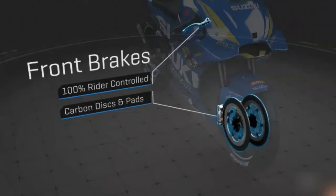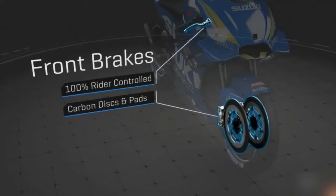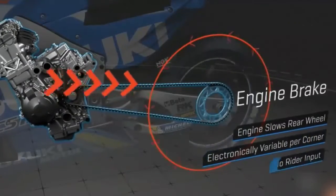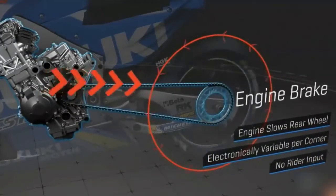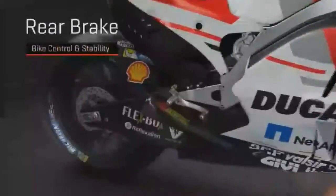The front brakes are 100% rider controlled and feature two carbon brake discs and brake pads, important when stopping from over 320 kilometers an hour. The engine brake is controlled by the wheel and the electronics, meaning it's variable per corner. It doesn't have any rider input, and it's all down to bike and ECU.